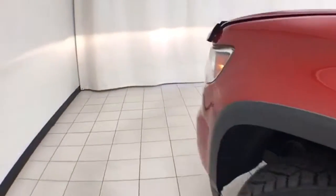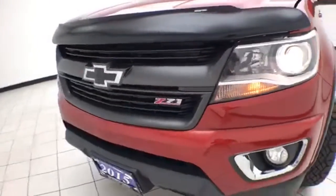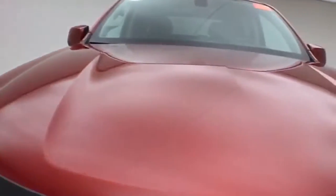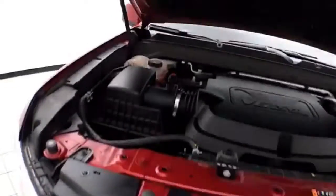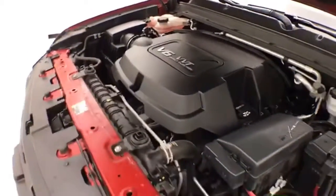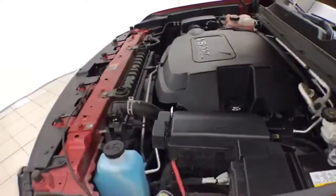Under the hood, this Colorado has a 3.6-liter V6, 305 horsepower. And just as clean under the hood as the rest of the truck. EPA fuel economy estimates an average of 17 miles to the gallon in the city, average of 24 on the highway, and approximately 50% tire tread left.